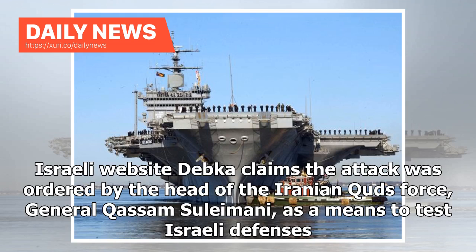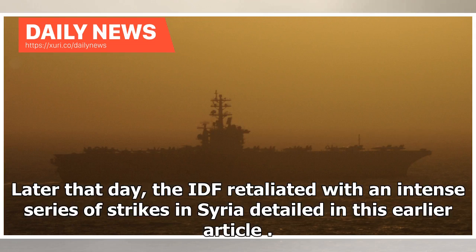Israeli website Debka claims the attack was ordered by the head of the Iranian Quds Force, General Qassem Soleimani, as a means to test Israeli defenses. Later that day, the IDF retaliated with an intense series of strikes in Syria detailed in this earlier article.